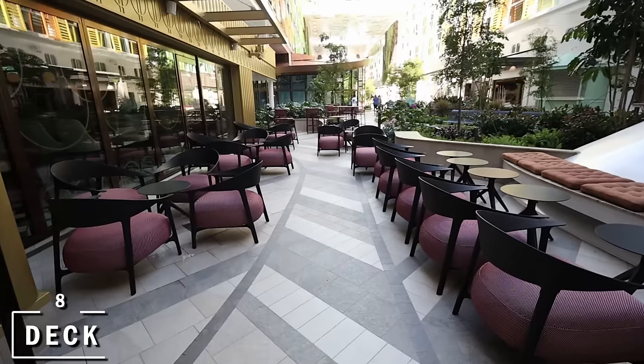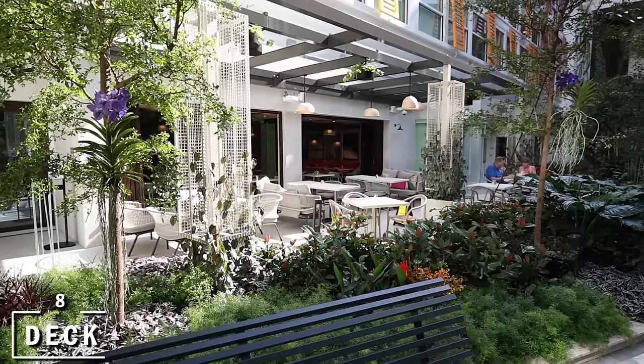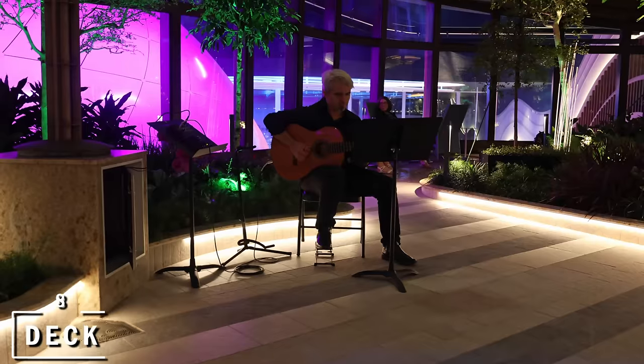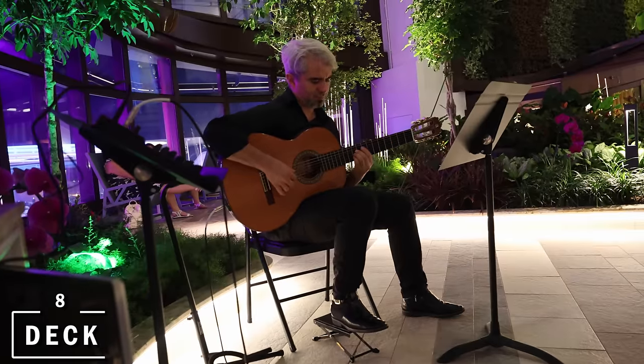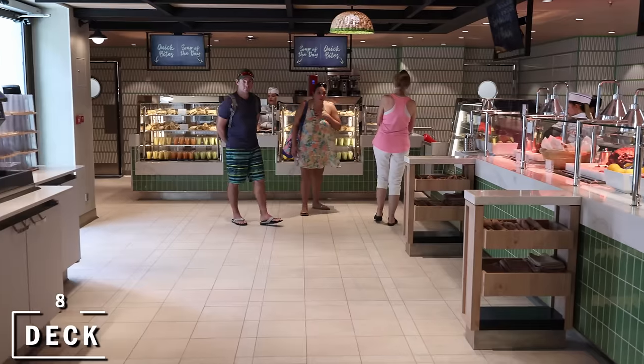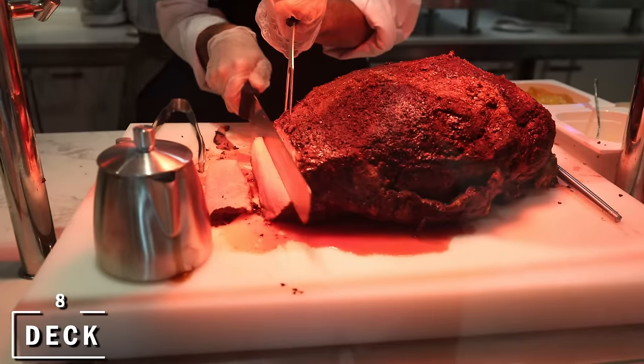There's wonderful seating all throughout Central Park, both inside the venues and outside. And there's live music every evening. Sometimes there's a guitar player playing outside in the park. And then of course you have the jazz and blues later in the evening. Park Cafe is a grab and go venue. You can have breakfast and lunch here and even late night snacks.